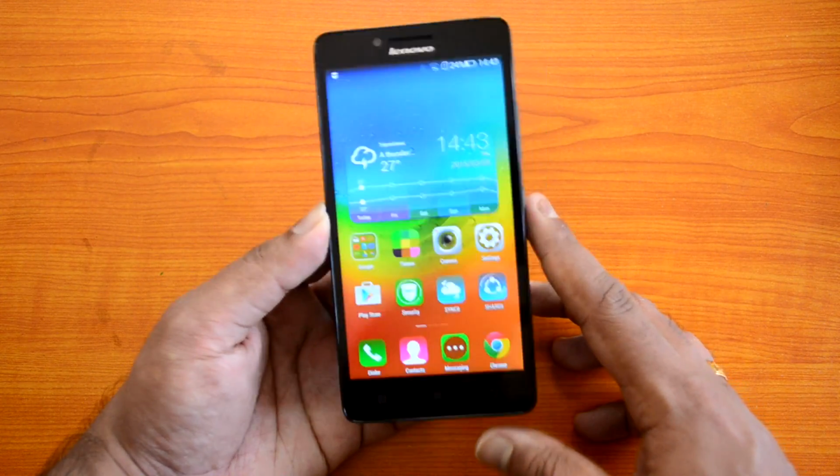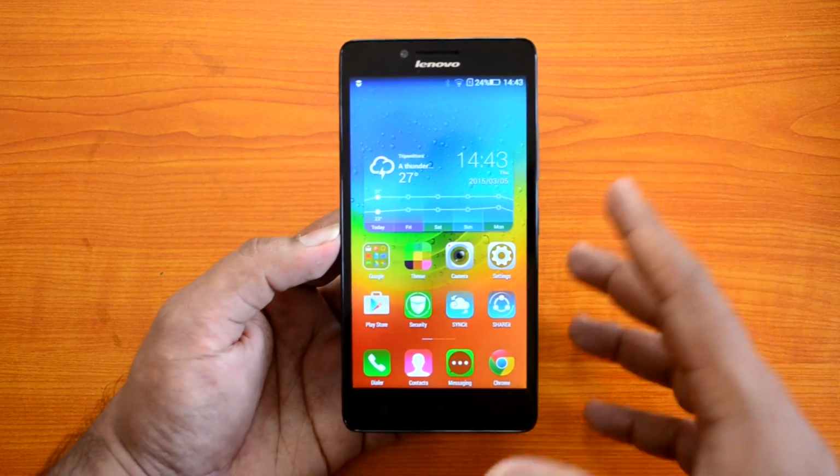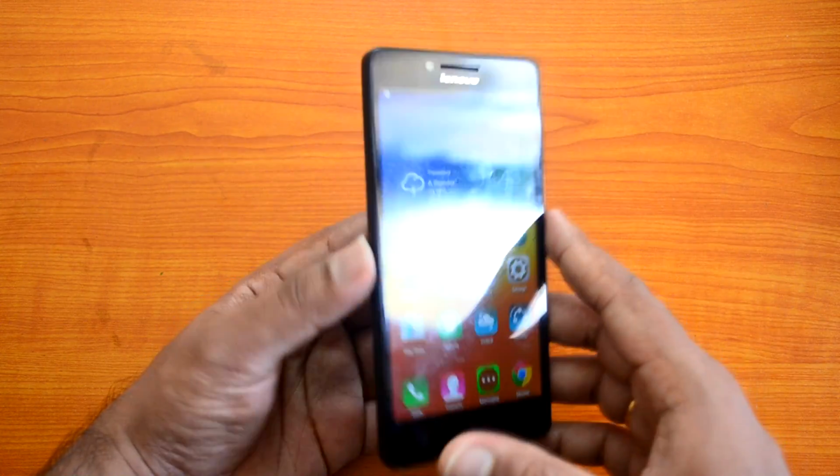There is a bit of lag when you run multiple games and apps at the same time. It's not for casual usage, but for heavy usage there might be a lagging issue. So the gaming performance of this device is pretty decent. Again, the camera is good.